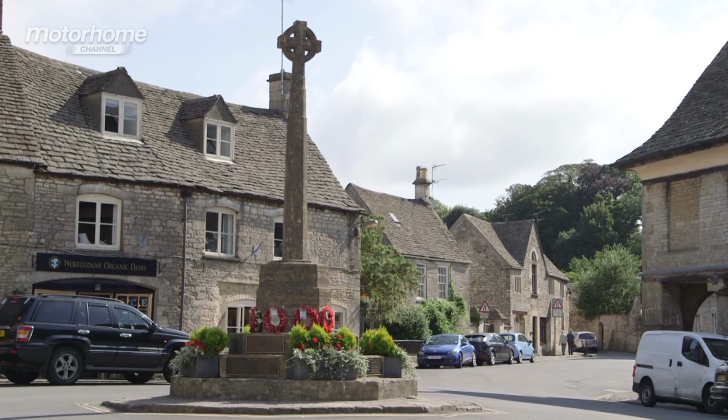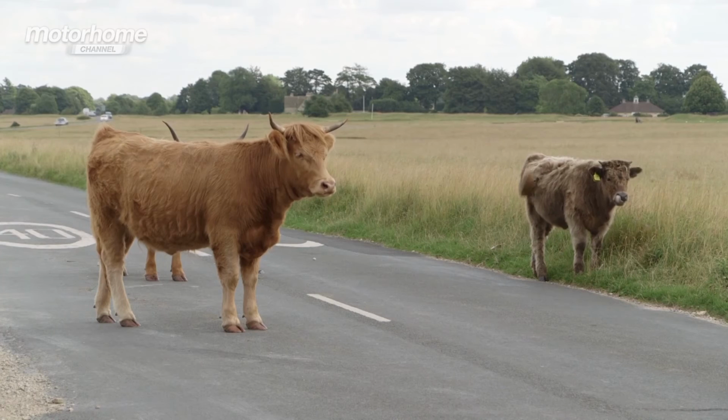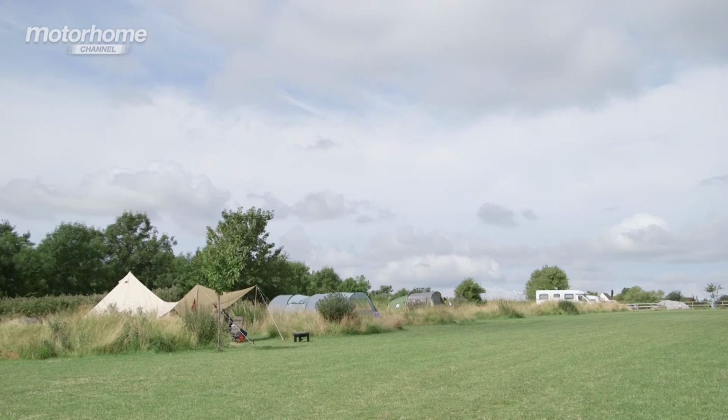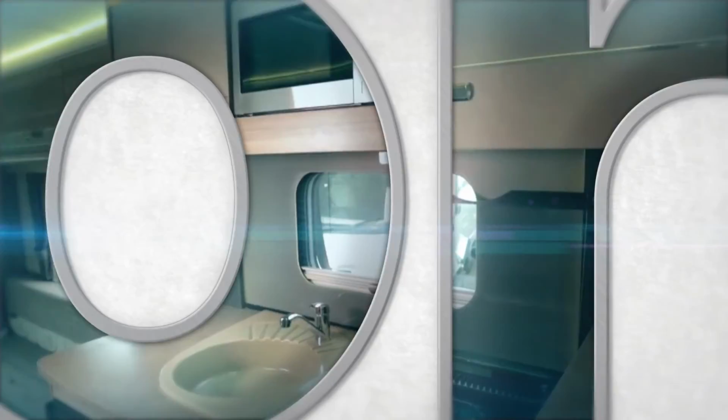Nearby Minchinhampton has a corner shop, local bus services, a pub and takeaway, and the beautiful Minchinhampton Common. It is a very relaxing site with everything you could need to make a back to basics camping trip more comfortable.